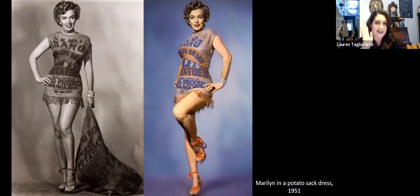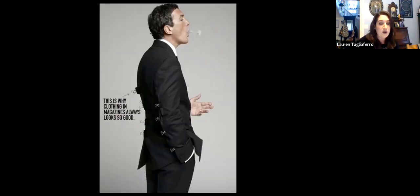There is absolutely no way that someone tailored that to her body. They threw a burlap sack over that poor woman's head with some fringe around the bottom, and then they put clips up the back. Also, this is what fashion shoots do to this day.